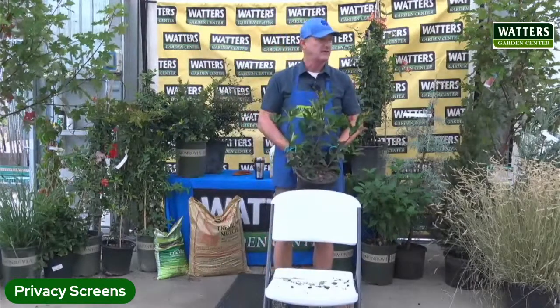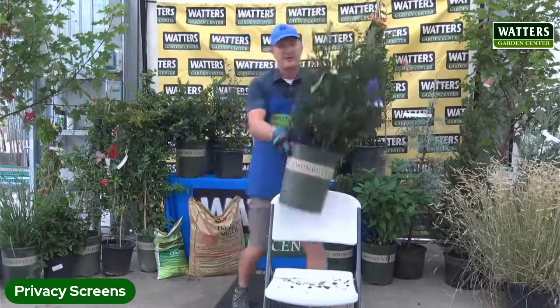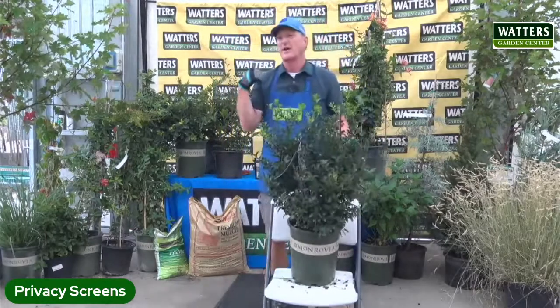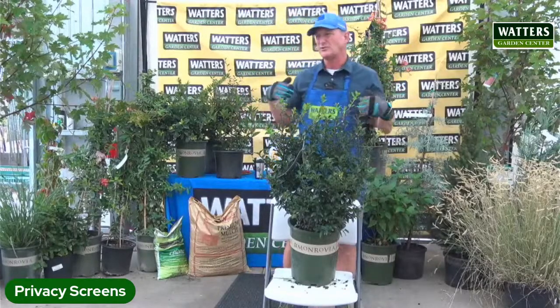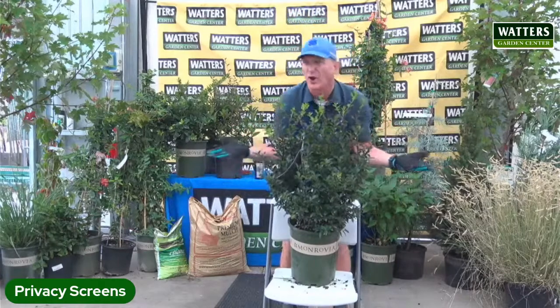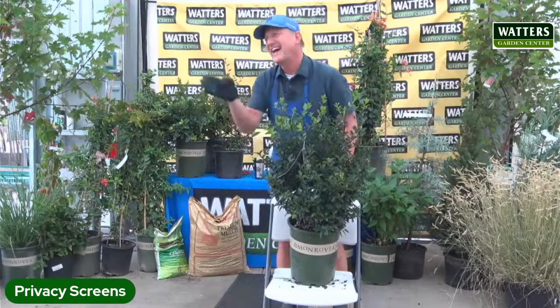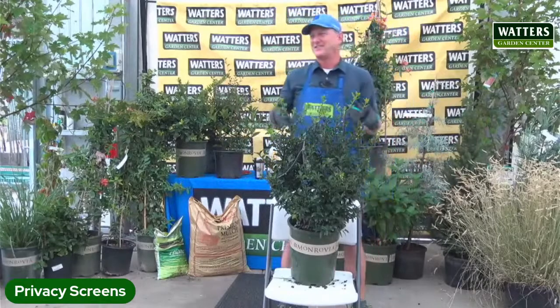Red tip Photinia, you know what this is. I'm not going to talk about it. Every neighborhood's got one of those. That's another one I would never introduce in my own yard. It's just too much maintenance, too big, too aggressive, and it's too common. I'm talking to gardeners. You're at a garden center in a garden class. That's saying a lot about you. I mean, we could peg you. So you don't want Photinia.